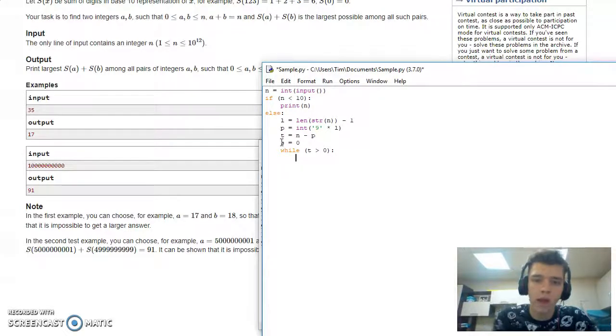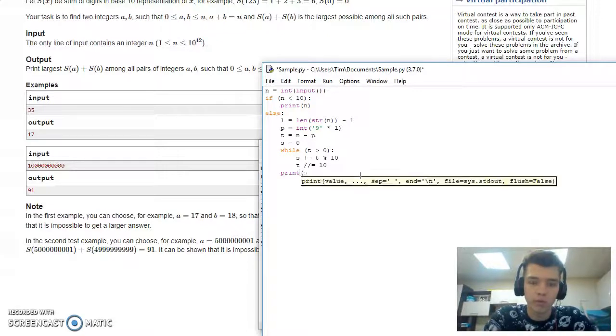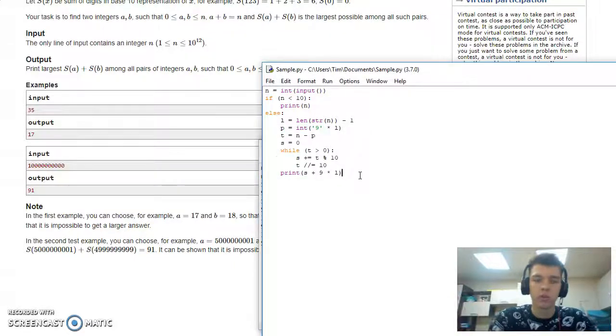What should we do? We should add the last digit of number t to s, and then delete this last digit, and divide it, not divide it, by 10. And be careful, we should use 2 slashes here, because 1 slash means float division, and we should keep only the integer part. Then in s will be our sum, so we should print s plus 9 multiplied by L. So just check it.